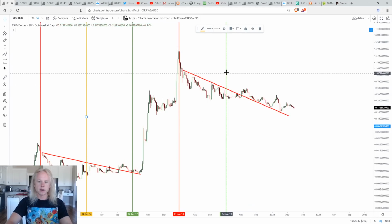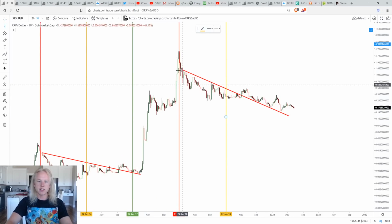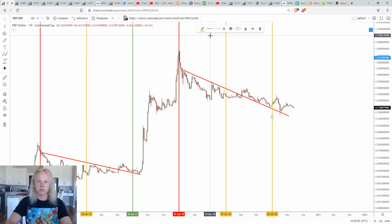18, 19, and now we have one final one. So we'll label this one yellow. So this was the midway point, and this was January of 2019. This is the first year of 2019. So we have 15, 16, 17, we have 18, 19, and the final one is at 2020, right here, approximately, a little further above technically. So we'll label this one green because this is the reversal point.